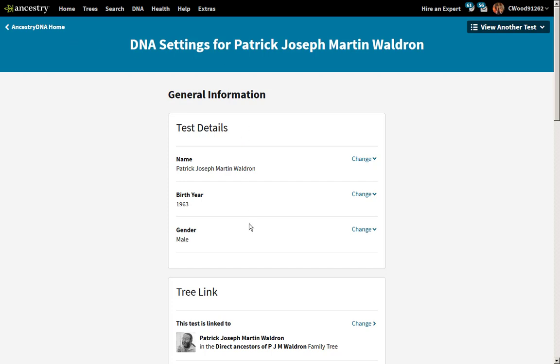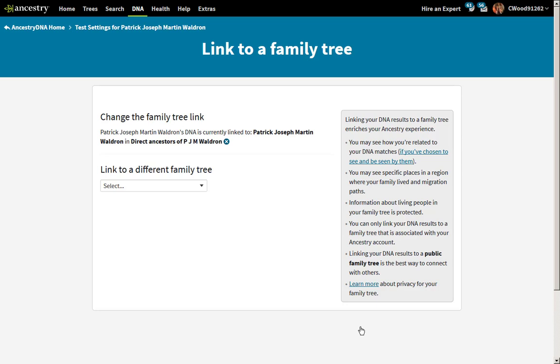Test details, name, now you know what year I was born, gender. The important one is the tree link. You can click there to change it. You need to have a family tree on the Ancestry.com website to link to your DNA. Mine is already linked into a tree which I call the direct ancestors of Paddy Waldron. It contains only my parents, grandparents, great-grandparents, and so on, none of the collateral relatives. If you're concerned about people hoovering up all your research work, you don't need to give them that information. You only need to show them the people from whom your DNA could have been inherited, who are your direct ancestors.